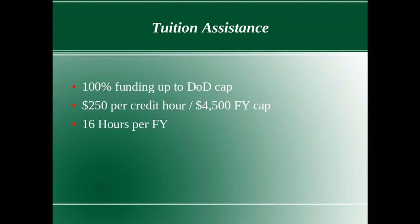Now, let's say that you're taking a really expensive course that's $300 per credit hour. The Army's still going to help you out, but they're only going to pay up to that $250 limit, and they're not going to pay more than $4,500 per year. If you do the math, this translates into them paying for 16 hours per fiscal year.